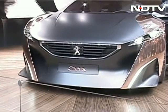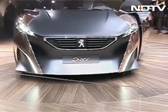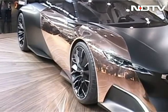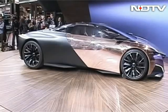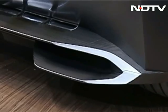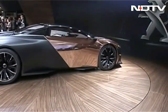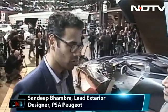The Onyx concept is a cluster of vehicles aimed at future mobility, so there is a sports car, a motor scooter and a bicycle. The car has a 3.7-litre hybrid with 600 bhp thanks to the use of KERS from F1. The exterior design uses copper panels, and that's been executed by an Indian designer, Sandeep Bhambra, who works in Peugeot's styling department.